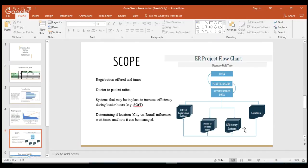The third one was efficiency systems. Now, an example of an efficiency system would be something that is known as the SORT program. It stands for See, Order, Treat. And it's a program that utilizes providers so that they're examining the patient in triage shortly after that patient arrives at the hospital. So they implement a way to change the way they do things to make it run more efficiently, to get patients through quicker.